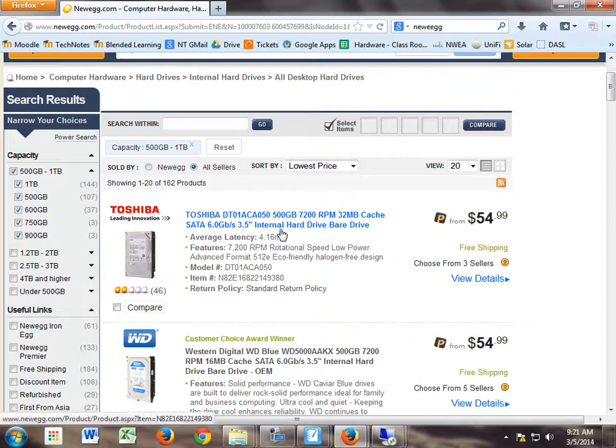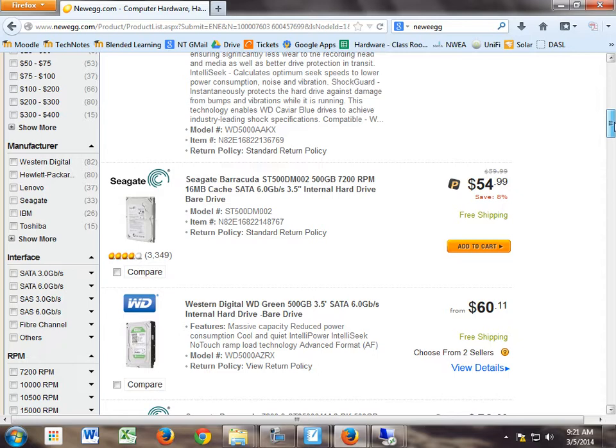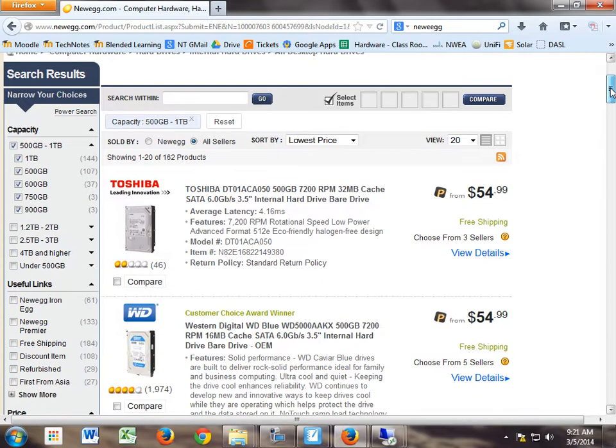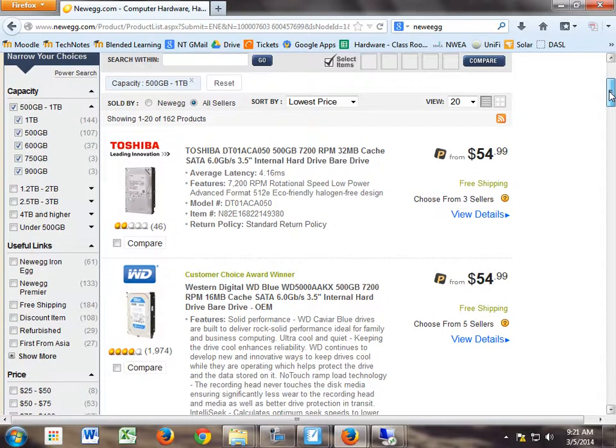So 500 gigabytes for $54. What's this one? 500 gigabytes for $54. 500 gigabytes for $60. Are these new? That's my next question. Are they eco-friendly, halogen-free design? Because I'm worried about halogens coming out of my.